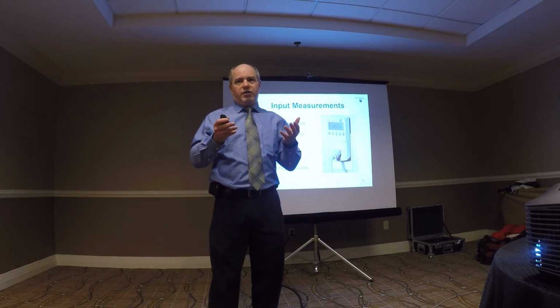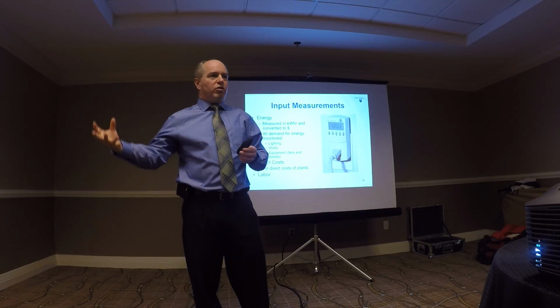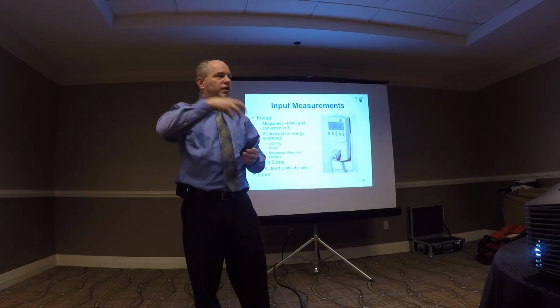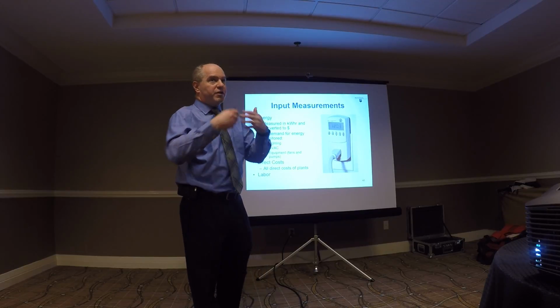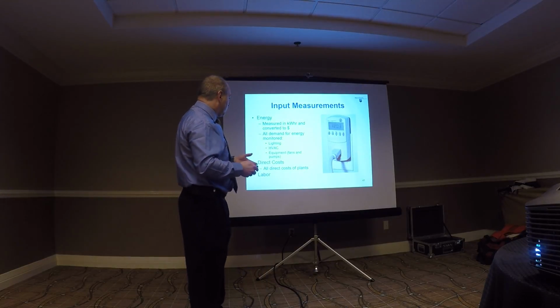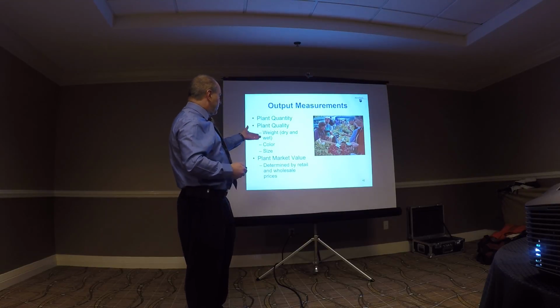But I did learn about a device called a SMAPI, and what it'll do is measure all the energy being drawn in and out of this garage. So this was great because I'll be able to measure everything down to the kilowatt hour. Okay, so let's take a look at the output measurements, plant quality and so on.